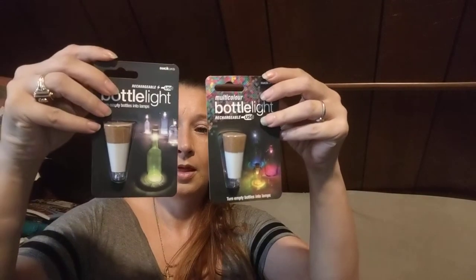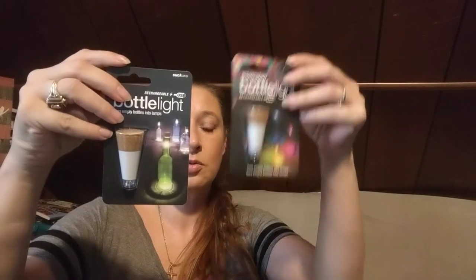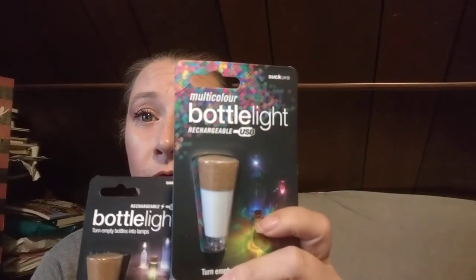These are great, though. I'm really happy I got those. I got myself, well, not myself, I got 2 of these. They're bottle lights. And this one was 6 and this one was 3. I don't know why. Oh, one's multicolor and one's rechargeable. Okay. Show you them up close.